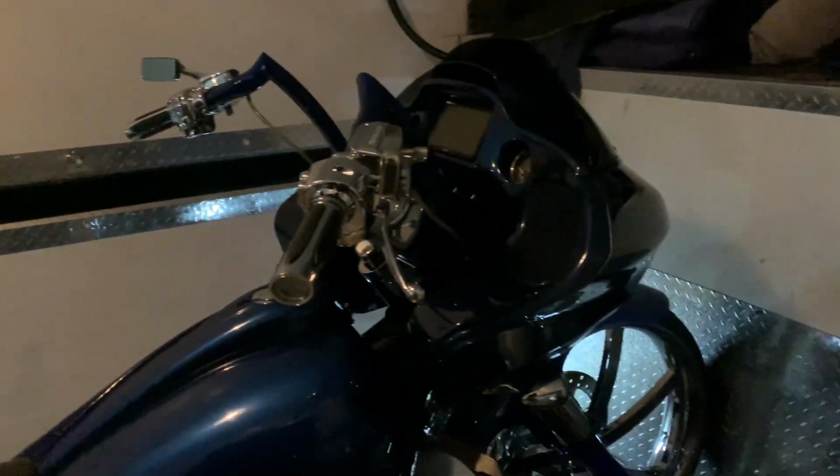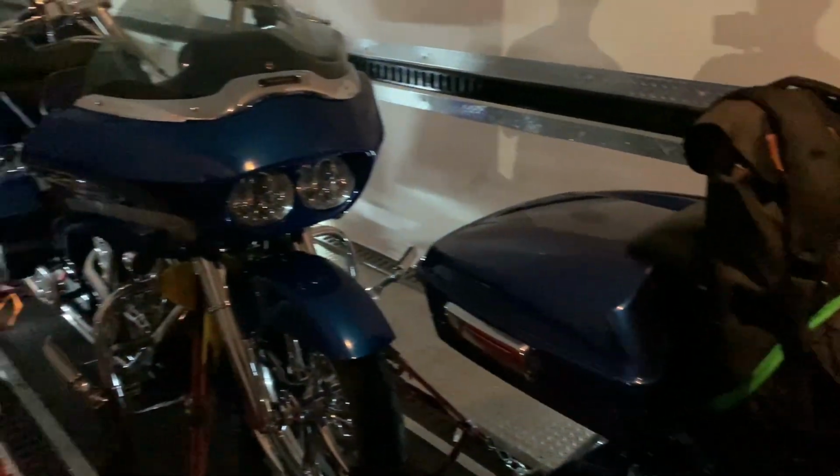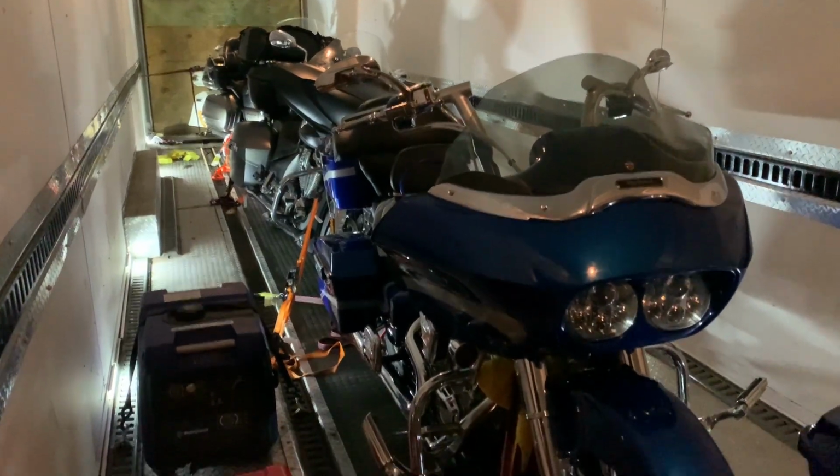All of them are, well, not all of them, 3 of them are Harley baggers. So you got the blue one here in the front. I think you're running a 26 on the front of this one. It's a little bit lighter blue. I think that's a Road Glide. A little bit smaller wheel in there, but still chromed out.